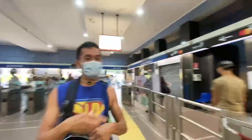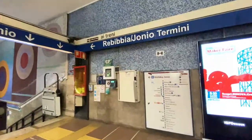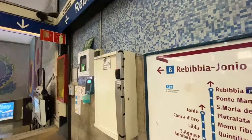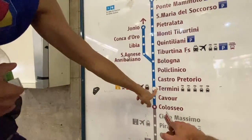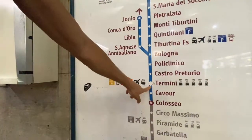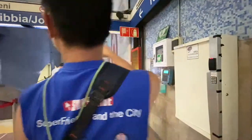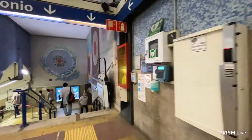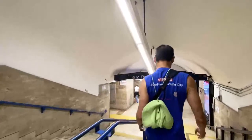We go to Termini. So now we need to figure out how to get to... No, not Garibaldi, because that's in Naples. We are right here, Colosseo. No, Termini. Termini, so very easy. Cavour. This is Rebibbia. We're not going to Rebibbia. Oh, the direction. Well, you're right. We don't want to go to Laurentina. So we go this way. Okay, super fun. Feels nice. Feels like, oh, okay, I can do this.